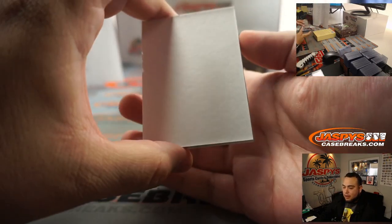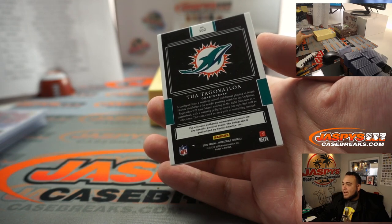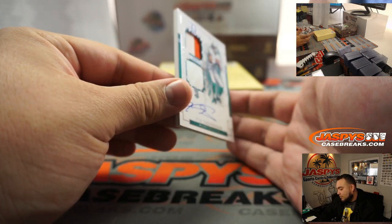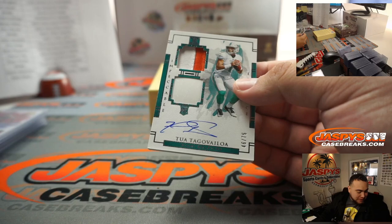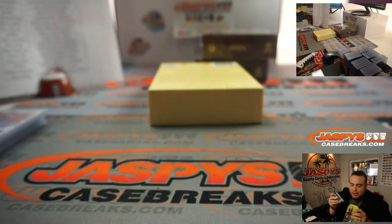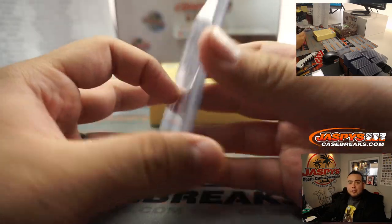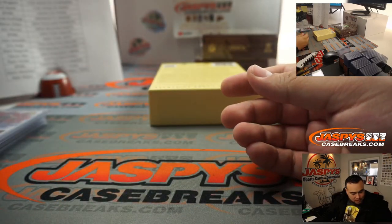I believe we have a nice monster hit right here so far, guys. Tua Tagovailoa. And it looks like it's a patch auto with a helmet. Now let's see who it's going to go to, I should say. Two color patch and a piece of the helmet. 46 out of 75. Spot 6 going to Alex. Wow. I think you could come pick that up now, Alex. What a hit. Look at that. Reason to come on Black Friday, man. Come pick up this beauty and shop our store. There you go. That was a great box.